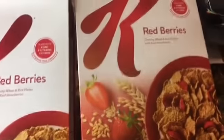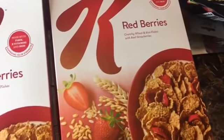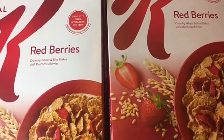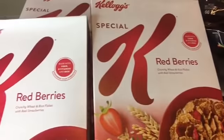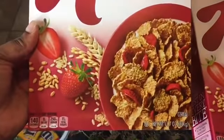50 cent candy. Alright, so these Special K cereal, I like Special K cereal, to be honest. The red berries, they're okay. I like the ones with the almonds in them better. I spent $3, and then I had a coupon for a dollar off three. So, buy two, get one free. That's how this all panned out. And these are the big boxes of Kellogg's Special K Red Berries. So it's the full box, buy two, get one free with that coupon.